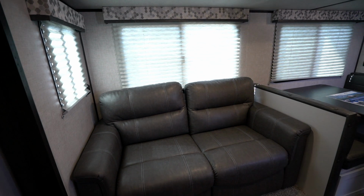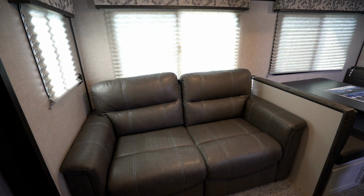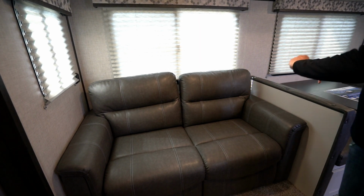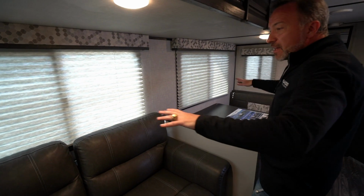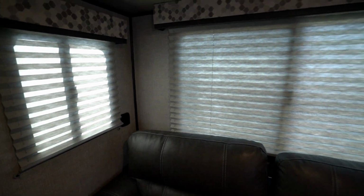But coming into the living room slide, take a look at this. Beautiful space. I got a leather sofa, which reduces into a bed. I got large bay windows. I got windows on both sides of the slide. I got USB charging ports on both sides of the slides. You open those up, get the air coming in. That's going to be a great night's sleep.